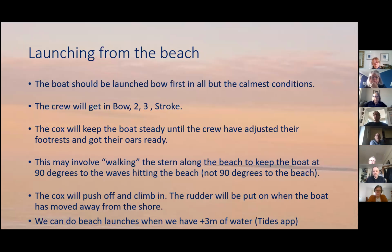The quite important thing to remember when you're launching from the beach is that you need to keep the boat at 90 degrees to the waves and not 90 degrees to the beach. So you basically just need to keep walking the stern of the boat along the beach so that the boat is facing straight into the waves, because as soon as the waves start hitting the boat, even slightly side on, it'll start to push the boat round. If it's doing that in the beach area, it quickly deteriorates, and quite often people might have to get out again and start again. It won't usually tip the boat over, but it may.